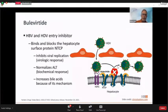You can see here that the virus first binds not to NTCP, but to the heparan sulfate proteoglycan, then moves to NTCP. But bulevirtide binds directly to the NTCP receptor and prevents this handoff from the HSPG to the NTCP receptor, thereby blocking uptake into the cell.